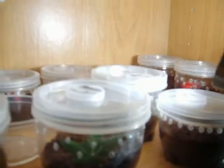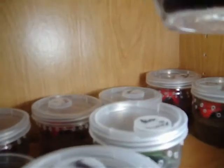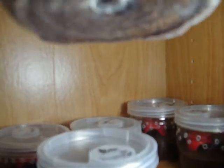This guy as well. I'm not sure how I'm going to show you this one. It's kind of underneath. Let's see if I can get a video of it. He may have already molted. He's in there. He's upside down. Oh, yeah, he's already molted too. There he is, moving around in there.